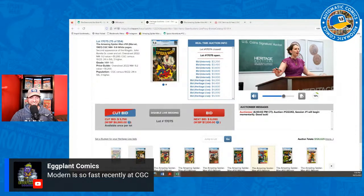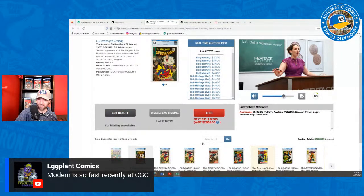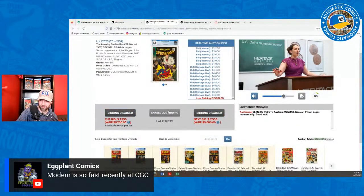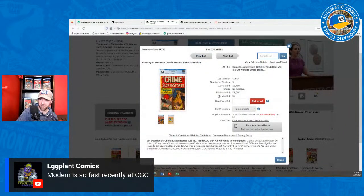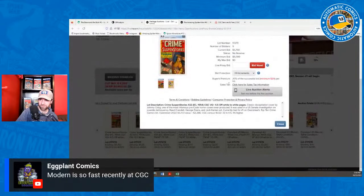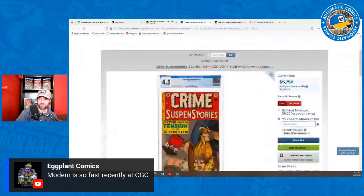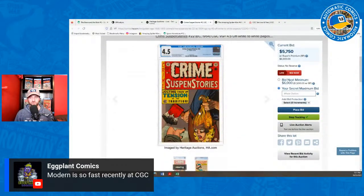I'm a little sad I'm not really bidding on the Amazing Spider-Man stuff because I feel like I've seen a couple deals already. But one of the ones I really want to see is this one, 17270. Let's make sure I turn that off so I don't accidentally bid on something. So this is Crime Suspense Stories number 22, which is one of the most famous pre-code horror covers of all time.